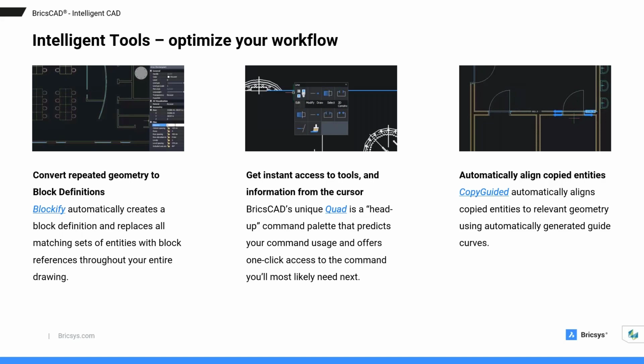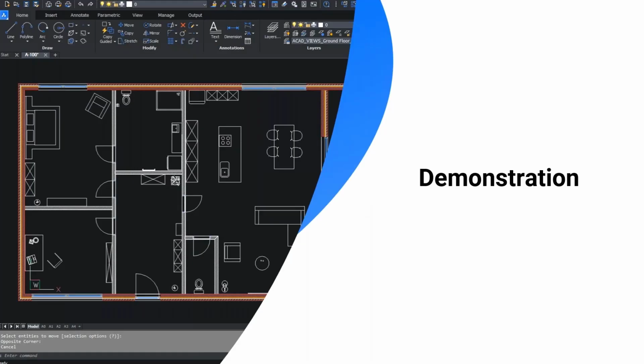Okay, now for the real stuff. Let's take a closer look at BricsCAD Lite. Over to you, Kin. The floor is all yours for the Lite demonstration.